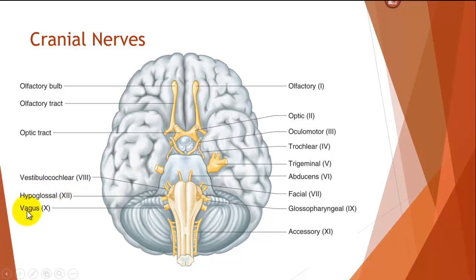Hypoglossal, tongue. Vagus is called the wanderer. The vagus nerve actually goes all over the body. It is a cranial nerve, but it travels outside the brain and innervates just about every organ and gland. Well, a lot of areas of the body.